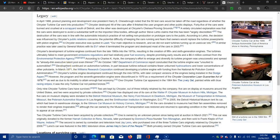Development continued on automotive turbines in part because turbine exhaust contains fewer unburned hydrocarbons and lower concentrations of other pollutants. March 1971, the Williams Research Corporation continued developing a turbine engine with funding from the National Air Pollution Control Administration. Chrysler's turbine engine development continued through the mid-1970s, with later concept versions of engines being installed in the Dodge Aspen. However, the program and the 7th generation engine were discontinued in 1979 as a requirement of the Chrysler Corporation Loan Guarantee Act of 1979, as well as due to its inability to attain enough fuel economy.